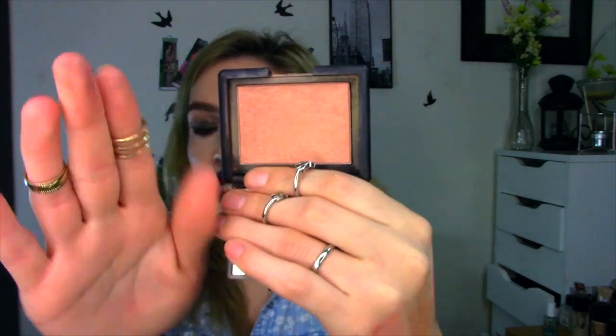The quality is so great. The pigmentation of these is so great. It has a golden glowy finish to it, and I love that. I mean, I'm a sucker for peach blushes.